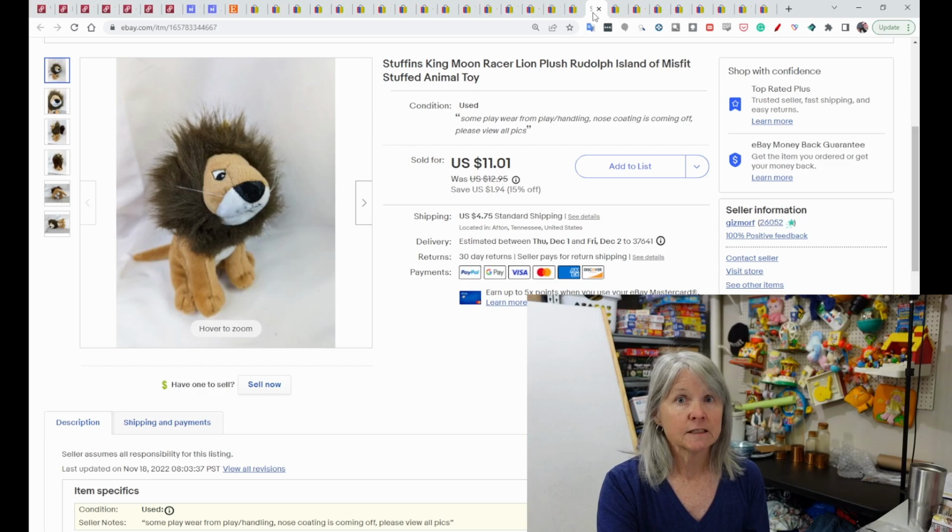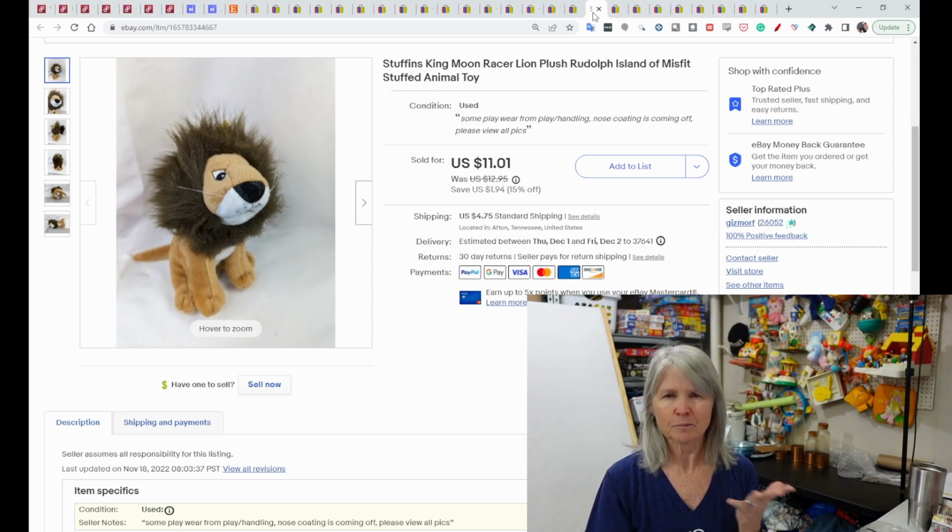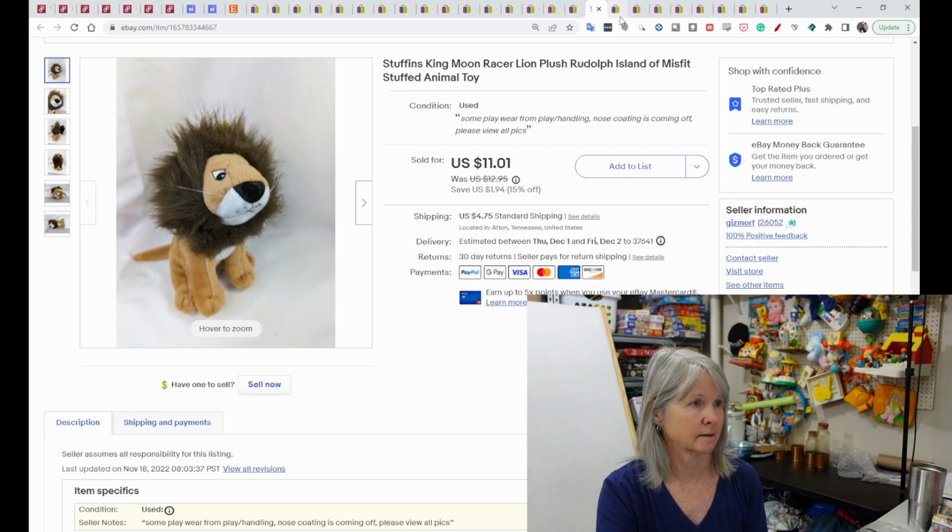Stuffins. There's a whole series of different cartoon figures. I think I've got an example of another one further down the line here, but this is from Rudolph the Island of Misfit Toys. I'm sure I had the entire collection that I picked up at the Goodwill bins. I just found some more recently because I'm trying to get through those bags because I want to go again next month. But this is the King Moon Racer Lion, sold for $11.01.